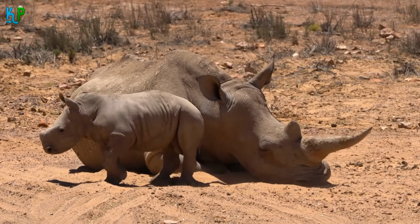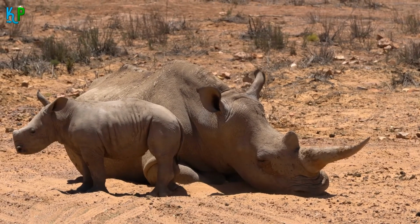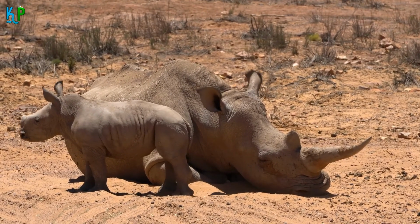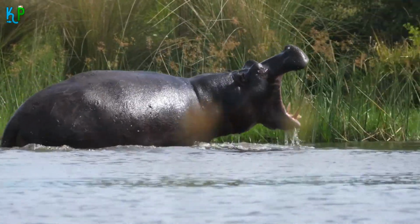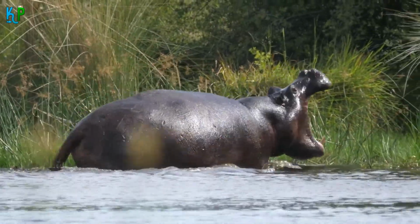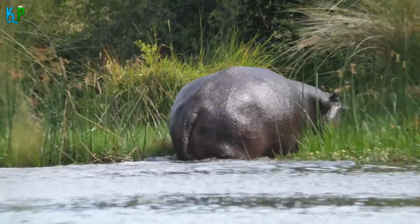Female rhinos, cows, are also loners, but occasionally they'll wander in groups with others, called crashes, including their offspring, roaming across multiple territories. Hippos are even more closely linked to aquatic activities, often spending as much as 16 hours of the day in the water to escape the sun's heat.